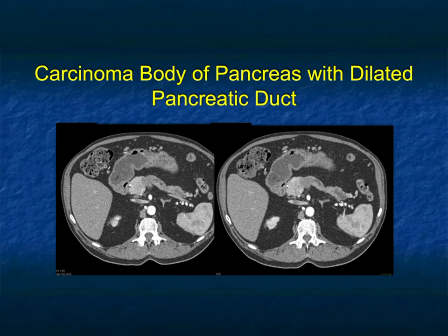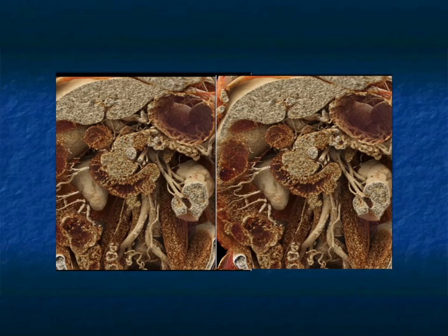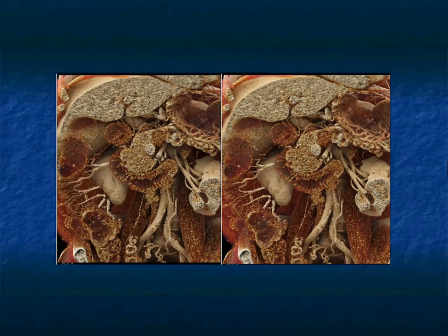Or in this case, this dilated pancreatic duct, atrophy of the gland, textural changes, and right here, there's a mass causing that obstruction. Remember, if you see a dilated pancreatic duct, there has to be a reason. You can see it better on the volume rendered views, and on the cinematic views, nicely seeing the tumor, atrophy of the gland, dilated pancreatic duct, showing all of those features very nicely.